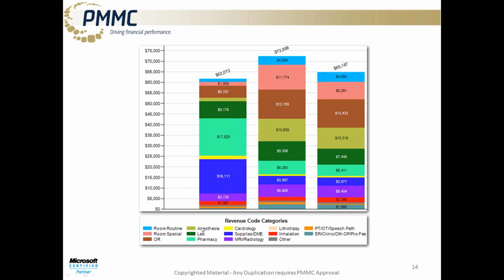And now if you take a look at supplies, supplies are the royal blue block, and again, they're significantly higher as well. There are two factors that determine the size of the block. That's price and usage. But clearly this hospital has pharmacy and supply charges that are more than double the competitors. So this would be a hospital where we look to move the prices down.